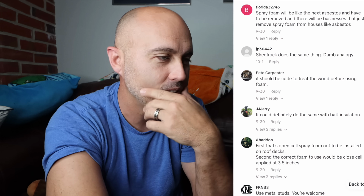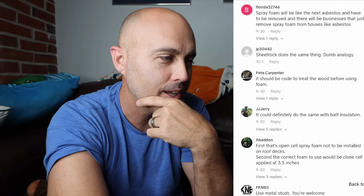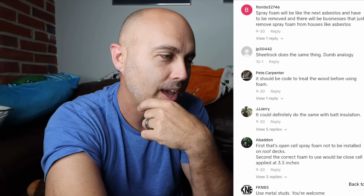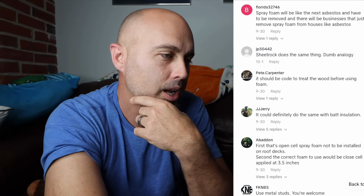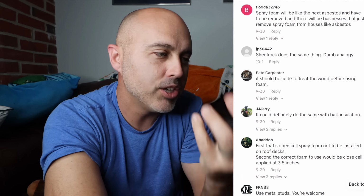So check this out. Spray foam will be the next asbestos, 100%. Sheetrock does the same thing. Dumb analogy. I don't know about that. It should be code to treat the wood before using foam. What does that mean? Treat what? They're just spraying it over untreated lumber or untreated wood.